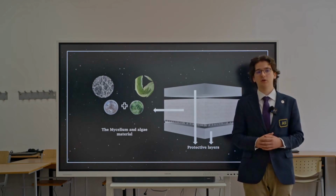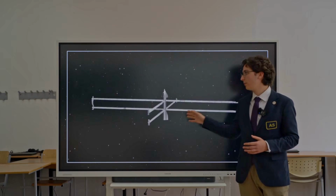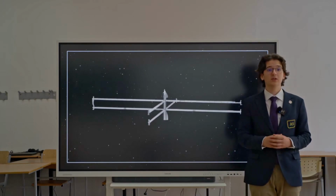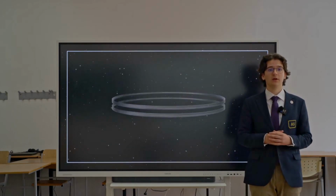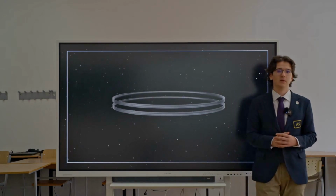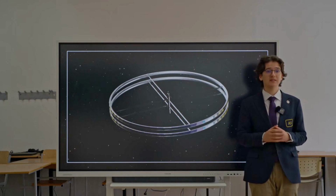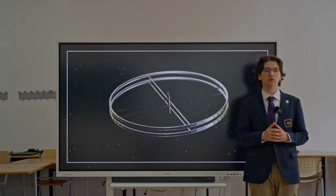The overall structure includes a main ship body, a modified Starship hull from which extend 8 telescopic arms. These arms are connected to 2 enormous rotating tori, one for habitation and the other one for storage and experiments. Each torus spans a diameter of 2 kilometers, providing both immense space and artificial gravity through controlled conditions.